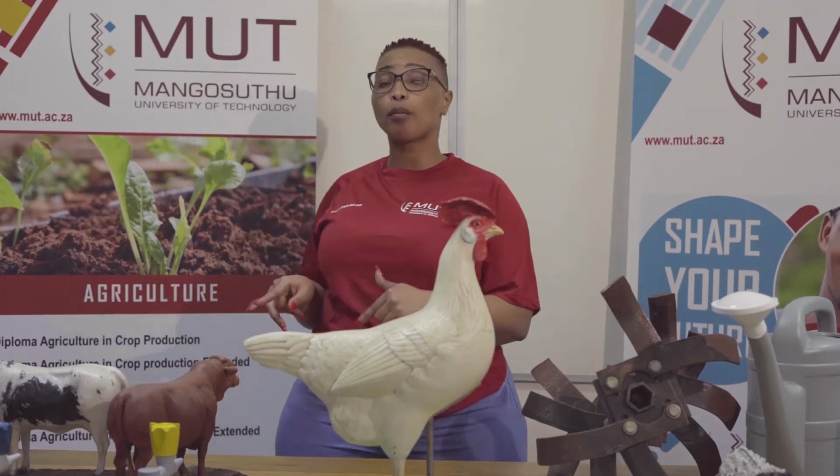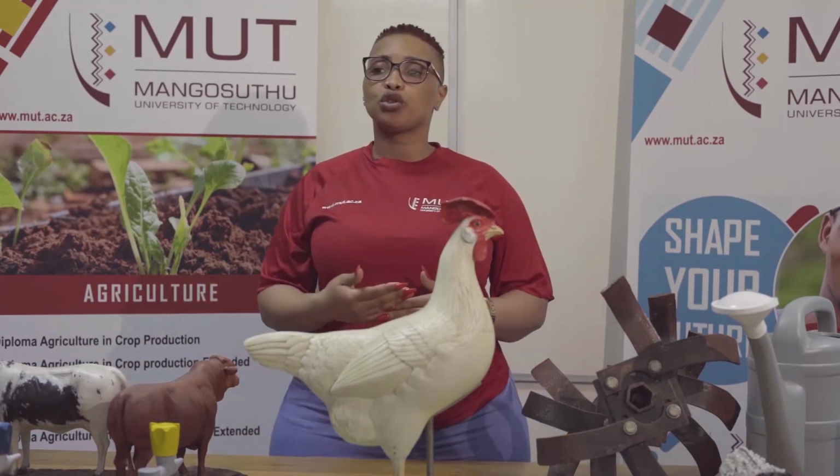For the advanced diploma requirements, you need to have a diploma in agriculture, animal production, or crop production. As part of admission, you also have to write a selection test. At Mangosuthu, we have various equipment in our department to expose our students to practical work. We also have laboratories, and we have ongoing field practical trips. Furthermore, students are expected to do in-service training for a period of 6 months to fulfill their course.